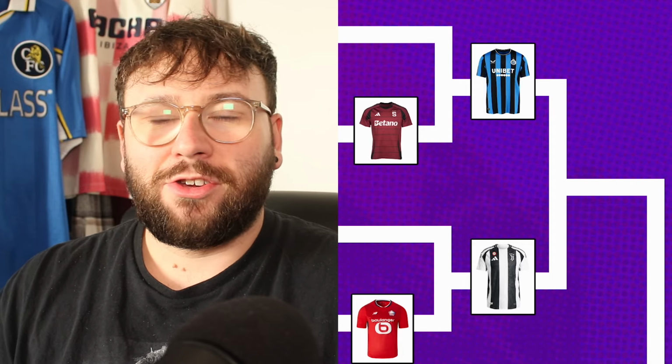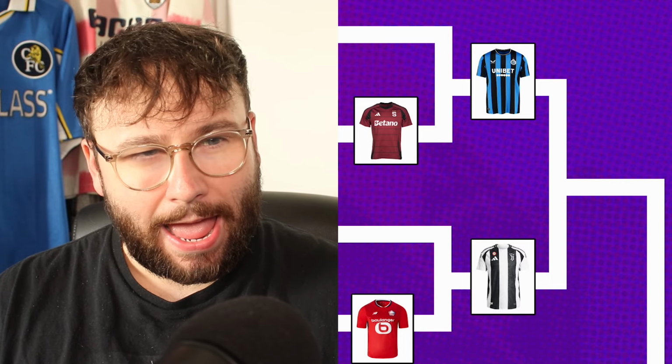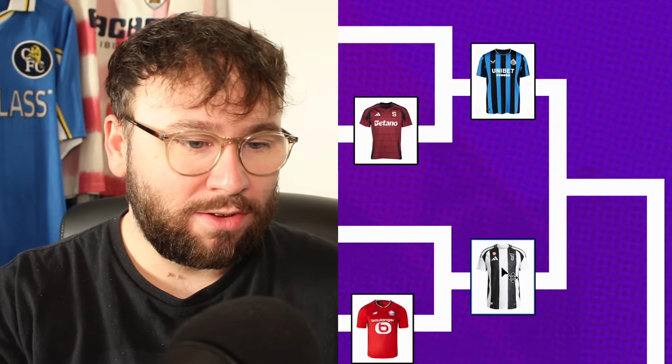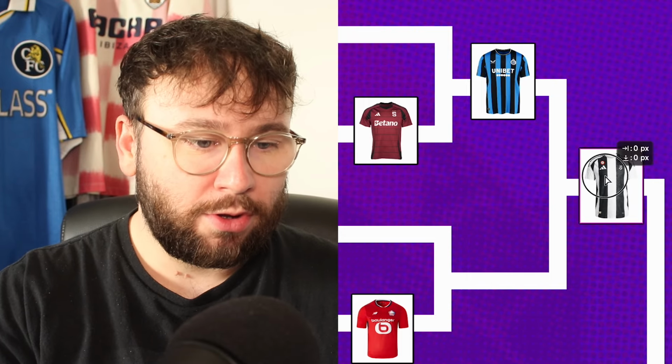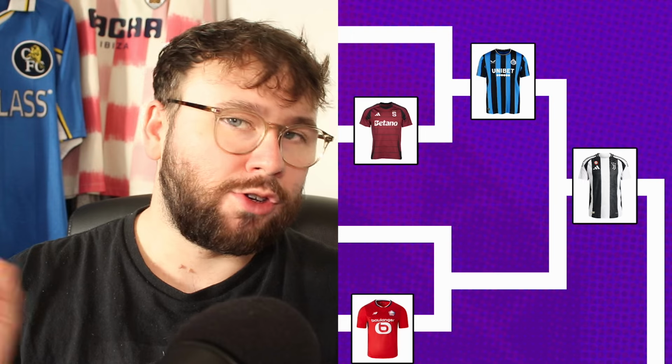Bruges versus Juve, two striped kits, two very clean kits. Juve just take the penny pick. What's the phrase? Juve go through for a few reasons. One, I think this kit looks really clean, but two as well, that moon pattern on the base gives it that little bit of detail that Bruges doesn't have.